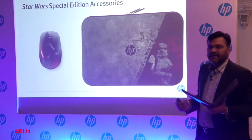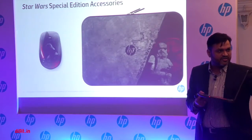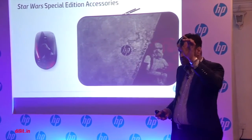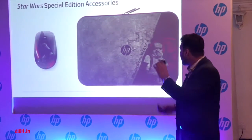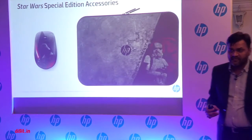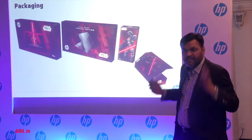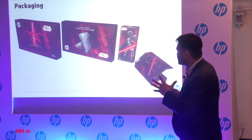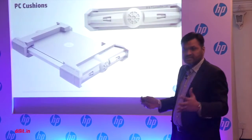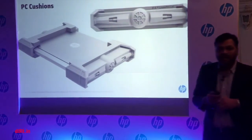And to make it a real special thing, the entire accessorization of the product is also Star Wars. So you have a mouse which is a Star Wars mouse, which is designed for Star Wars complete experience, and a sleeve which will come along with the notebook to carry will also have the same feeling. So making it a complete experience. The packaging itself will also be, when somebody gets the box, will have the Star Wars imagery on it, and even the cushions etc. you see, they are all designed in line with how the fan will look at.